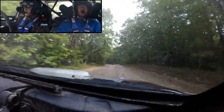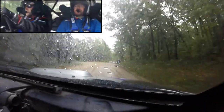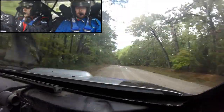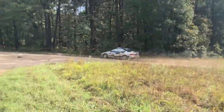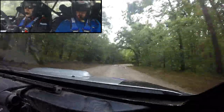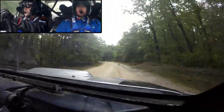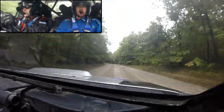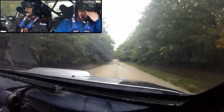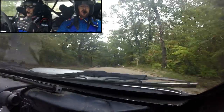A fifth gear shift means we were just over 105 miles an hour. These road conditions would make handling unpredictable.